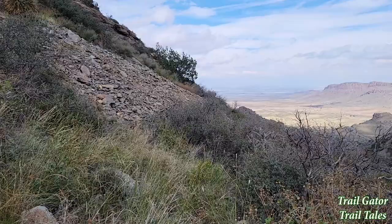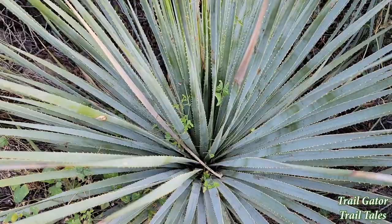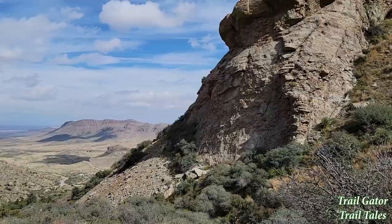And on it goes. Ah, the trail. Look out for pokey things. And here's the peak of the view going downhill. It is downhill. I mean, look at that.